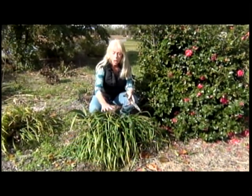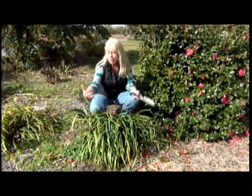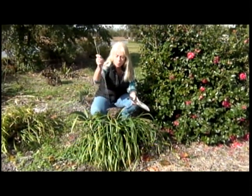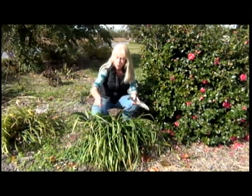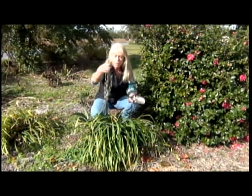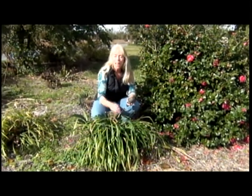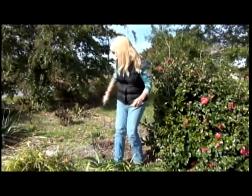The semi-evergreen ones, though, you can leave, because they do add a little bit of structure in your garden. The only thing that you would need to do would be pick out the old flower stalks, which are kind of cool, and just remove them from the garden. Put them in a wheelbarrow and compost them. Let me show you some other things you can do in the garden.